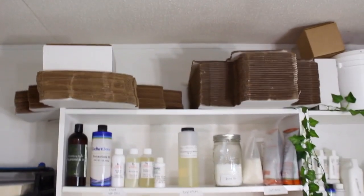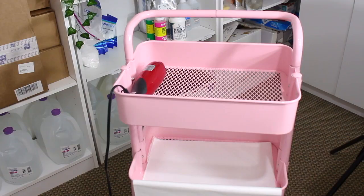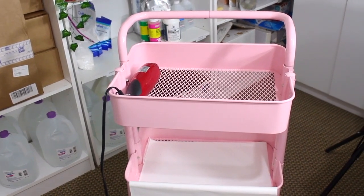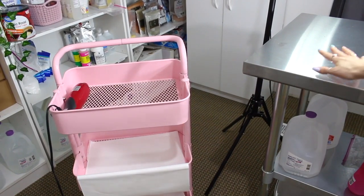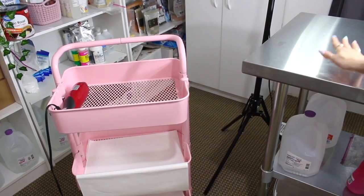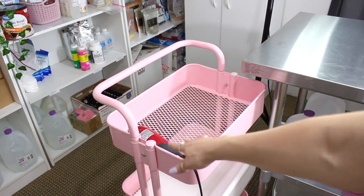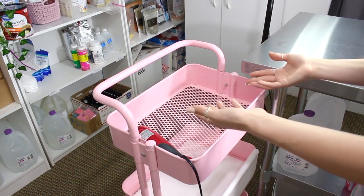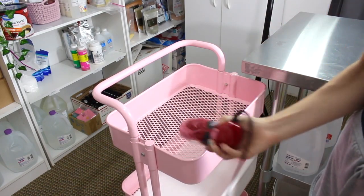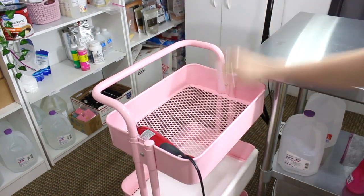So over here, here's just like an overview. We will start with my adorable little pink cart. I purchased this guy on Amazon. Of course, I will link it down below. And what I love to do is, when I'm working over here on this table, this is where I formulate everything. You'll see it here in a minute. I pull this cart over to the edge and I'll put all of my products here, and that way I have extra space. And then I always keep my immersion blender on here as well. I just keep this head always plugged in. That way it's always ready.